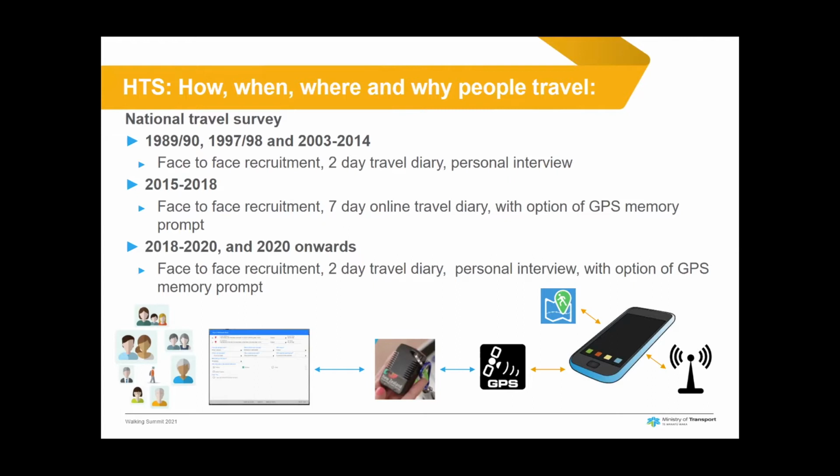So from 2018 onwards, we switched back to face-to-face recruitment, which is pretty important for getting that personal touch and as many people recruited as possible. Again, a 2-day assigned travel diary, and following up with a personal interview to tease out those details, but still keeping that technology option of having, if you wanted, a GPS unit so that you could see those traces and see where people have gone.